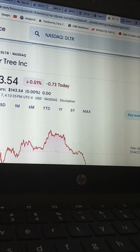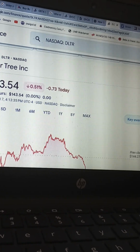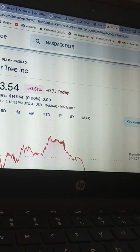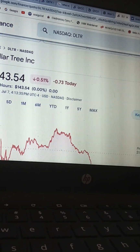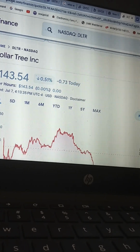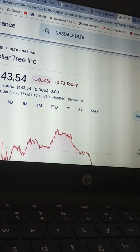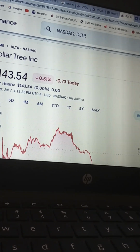This is a tough one to gamble on, you guys. If they make the change, could be good, could be bad. What do you think about Dollar Tree? Leave it in the comments below. I don't have a recommend on this one. For all I know, they could just change the price and everything would just go back to normal and people would just keep buying stuff there. Who knows? If they're still the cheapest guy in town, you still got to go, right?